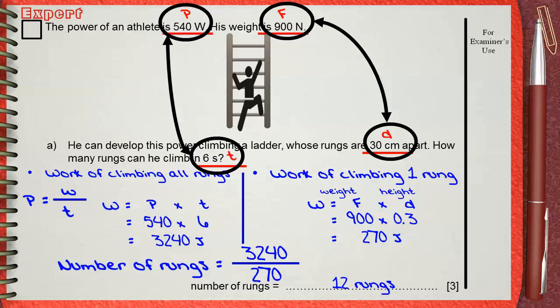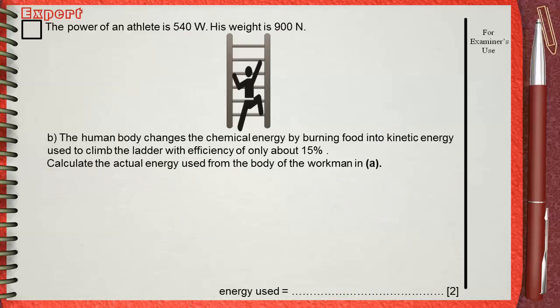This question is compound and is composed of many different steps, so please repeat it again and again until you understand it. Question B. The human body changes the chemical energy by burning food into kinetic energy. Kinetic energy used to climb the ladder with efficiency of only about 15%. Calculate the actual energy used from the body of the workman in A.